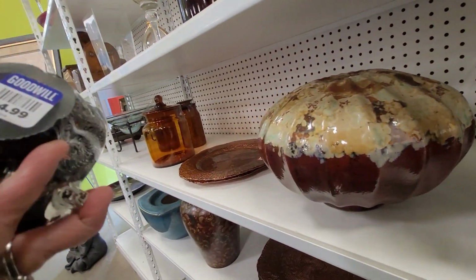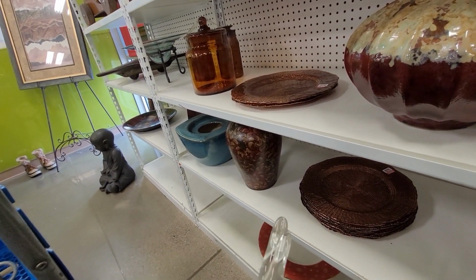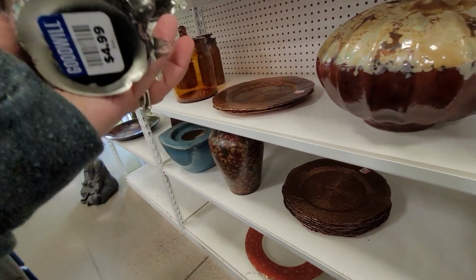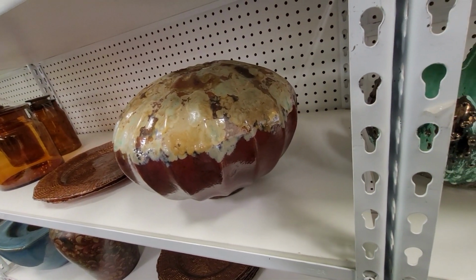That was not me. I did not break anything. This was just an art glass elephant, probably Chinese made. There was no signatures, and there was chipping on the bottom, so I left that at the store.